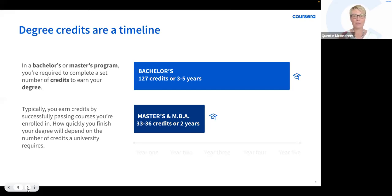So for a bachelor's degree from IT, you're going to need to earn about 127 credits, and it can take you 3 to 5 years to complete that program. A master's, depending on whether it's the MBA or one of the other masters, takes between 33 and 36 credits to complete, or 2 years.